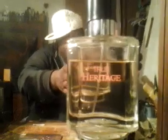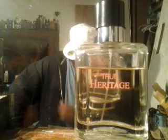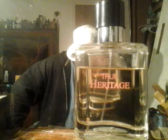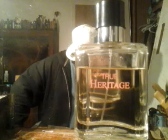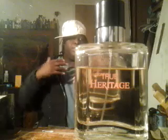Let me move this camera back a little bit so you guys can see it a little better. All right. Now, I'm going to see if I can read the notes here, guys. This is based on a woody scent. They aren't really telling too much about it. It says peppery, fresh, spicy. You get orange. It's got an orange grapefruit vibe up in here. I get a lot of the orange though. I don't get too much of the grapefruit. It's mostly the orange. But it really does smell really, really good.